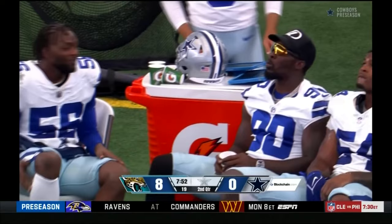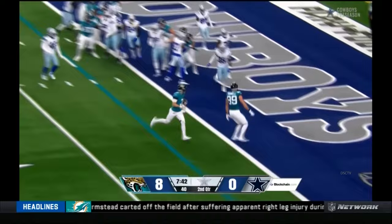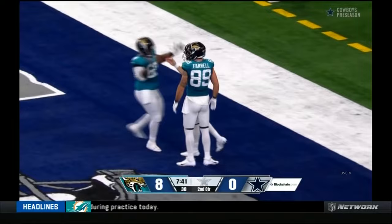Not at all. Third and goal for this Dallas defense, trying to force Jacksonville to a field goal. It's a read option. Beathard kept it, and he's all alone. The entire defense went left. Beathard goes right, and Jacksonville scores.